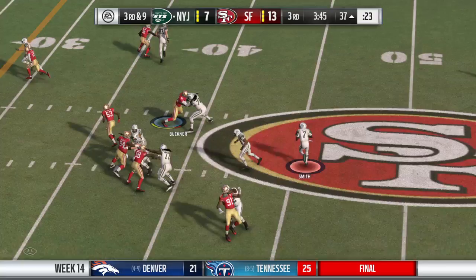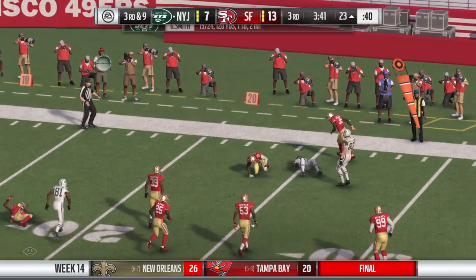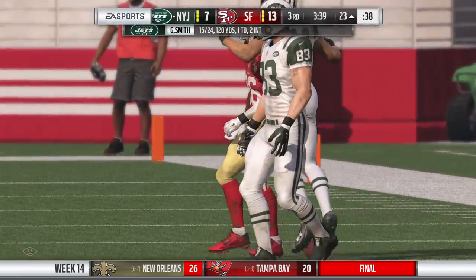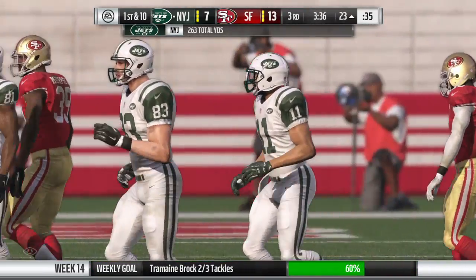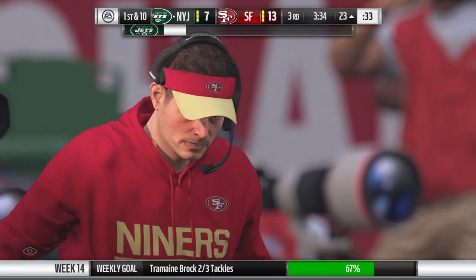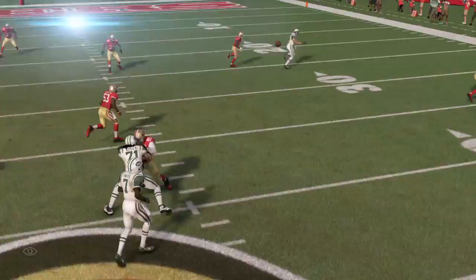From the gun on 3rd down, Smith. And he comes back with one complete. And he's going to get the first down as they bring him down at the 23. So he makes the grab and the chains move forward. Nice job by the offensive line, giving them time to complete that first down pass.